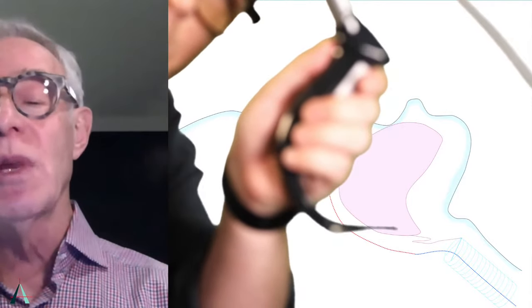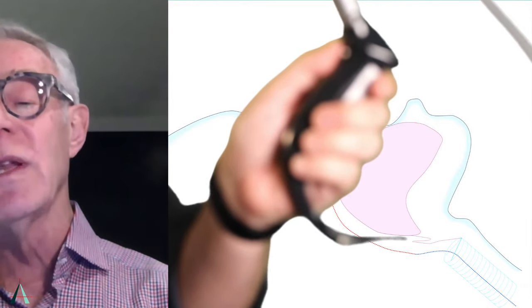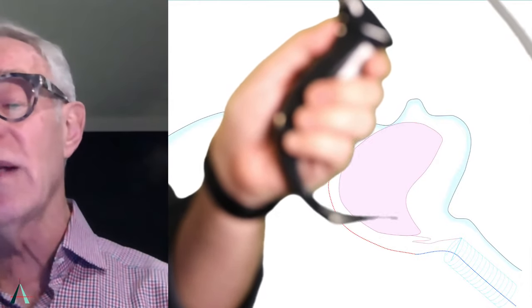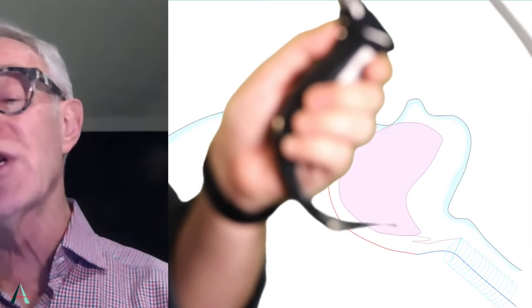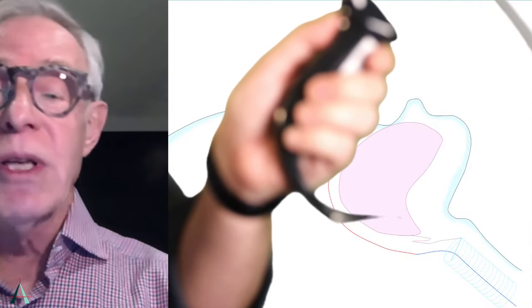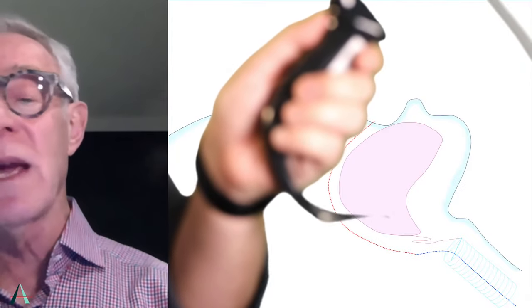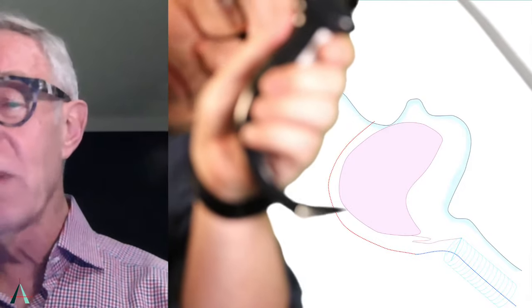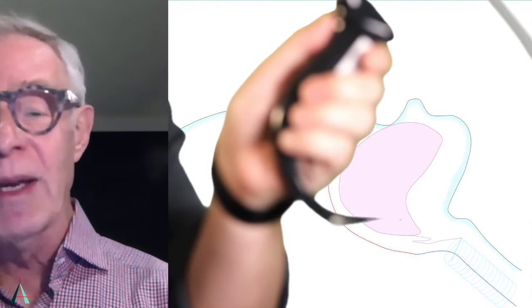Now, what I want you to do with the left hand is just vertically elevate the hand. Just lift up, so all you're doing is not deflecting the larynx. You're just removing the obstruction caused by the tongue base. All right, that's perfect. Now, you may not see the anterior commissure, but in my experience, people don't need to see the anterior commissure to successfully intubate. As long as you see a sufficient portion of the larynx, you're fine.